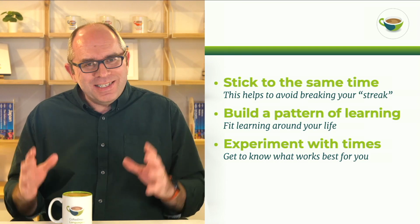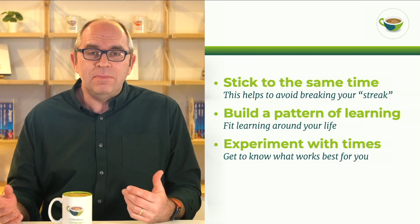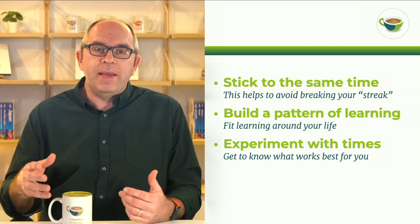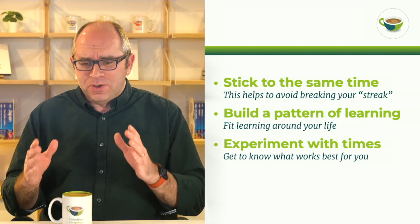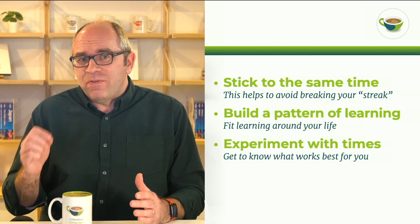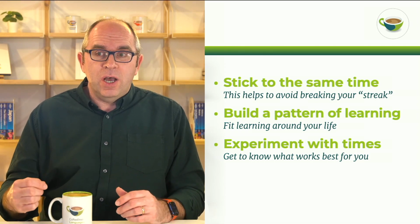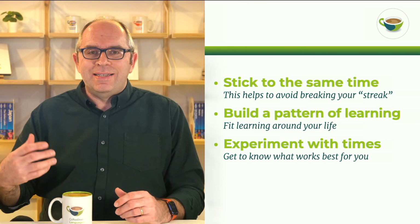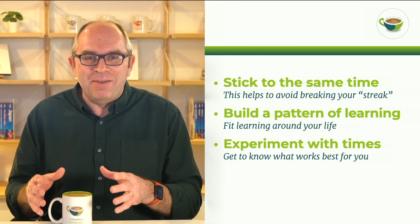However, having said all that, it is a good idea to experiment with the different times. Get to know what works best for you. Perhaps you're really set in your ways and you want to make sure you continue doing things at the same time each day. But perhaps one of the best things that you could do is change it up a little. Because then if you change it up, suddenly you're learning things at a different time, but that's your new routine once you've established that that's the right time for you.